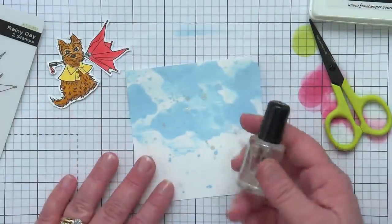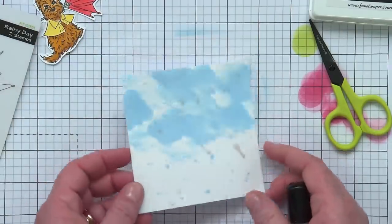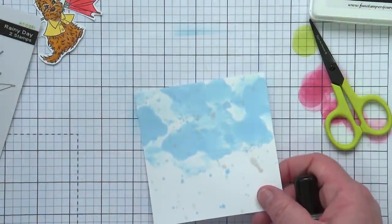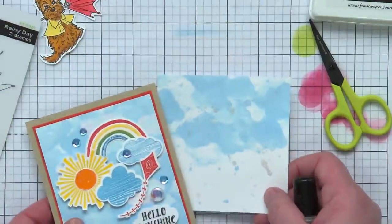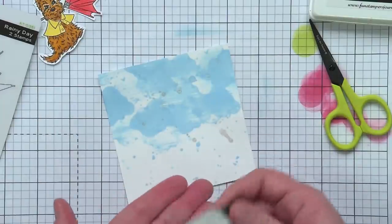Except this time I added some of our sparkle silk. I think I might add just a little bit more to this guy. So it's the same technique that I used in this card earlier. Remember this guy a few minutes ago? Only this time I've added some of our sparkle silk to look like little raindrops.